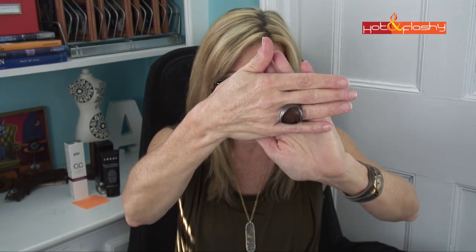Contains vitamins A, C, and E. Another nice airtight pump. That comes out like that. This one has a light citrus scent, which didn't bother me. It's very light. So this one goes on. It feels really light, not greasy.